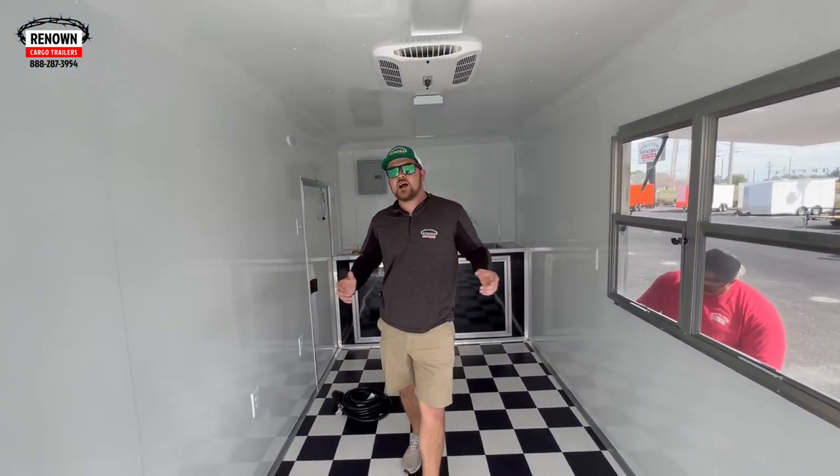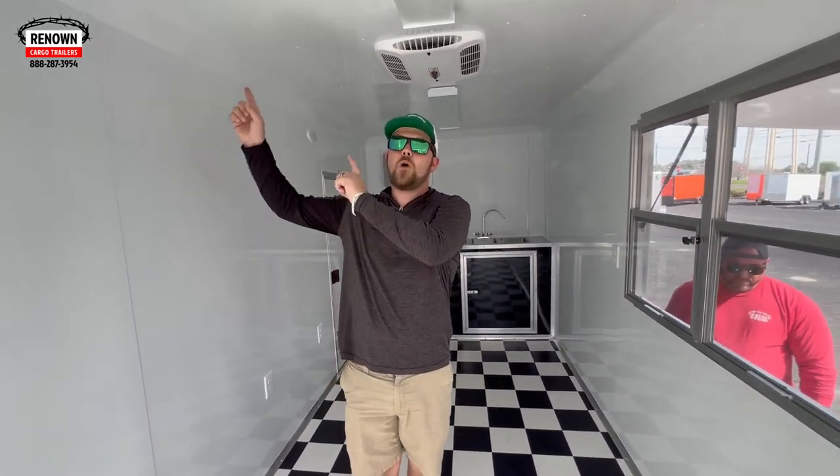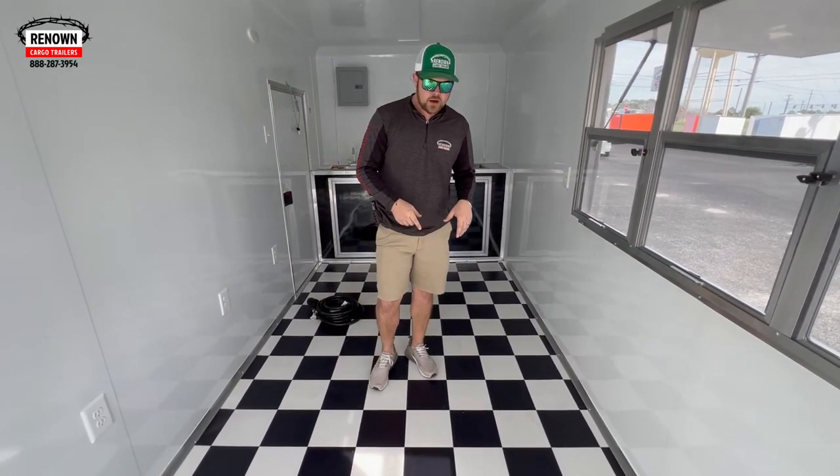And you'll notice on the inside, we got our finished interior. Our finished interior is going to be our white metal walls, our white metal ceiling, and they went with the black and white checkerboard vinyl floor. Now, you can actually feel this floor. It's actually pretty soft. It wouldn't be bad to work on all day, all right? So there's your finished interior.